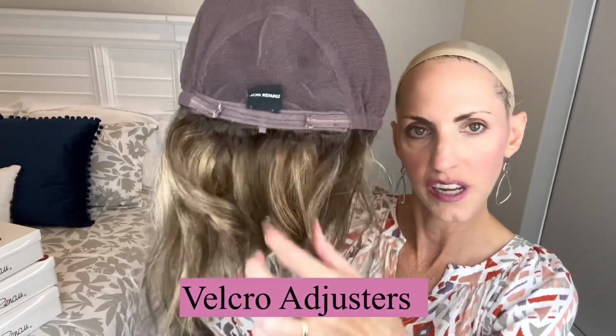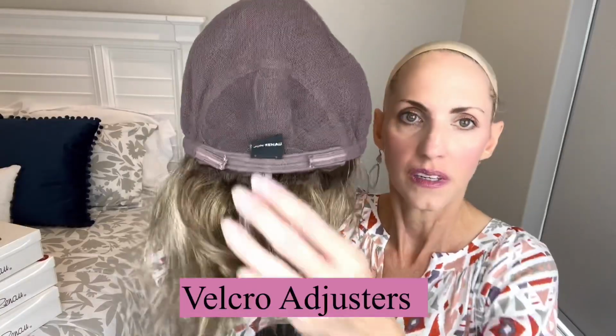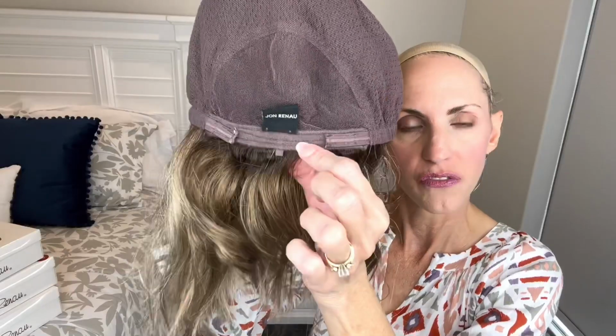There's some stretch here in this middle part of the cap. And then there's stretch here on the sides. So there's elastic on those adjusters. And then here's the Velcro adjuster. She does not have an extended nape, which I'd kind of like to see, and then she has a soft felt strip here up against your nape.